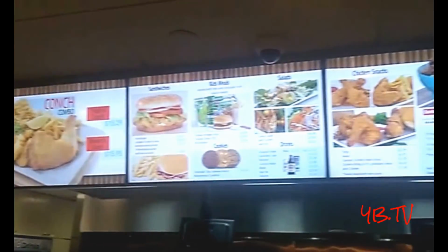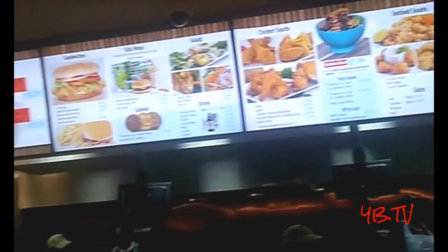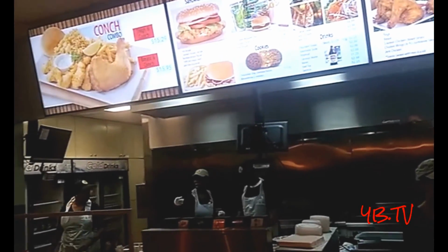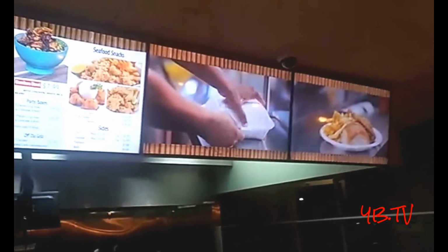So we're in this new restaurant that just opened in Miami Gardens. It's called Bamboo Shack, and it's on 183rd in the Juni's Plaza. It's on 441 and 183rd.